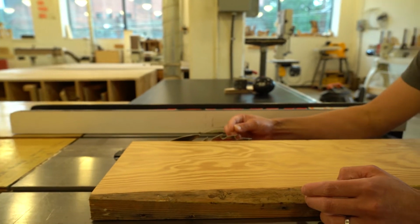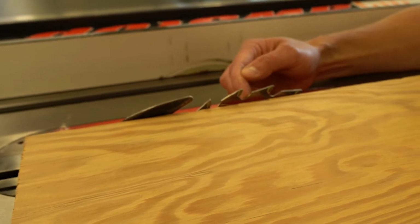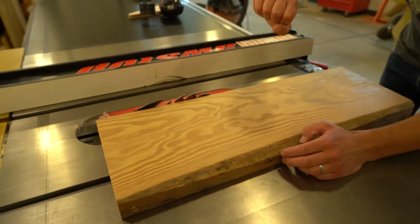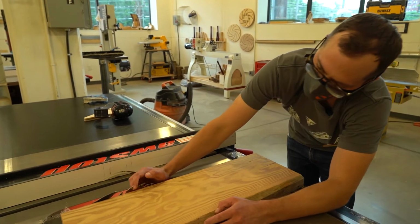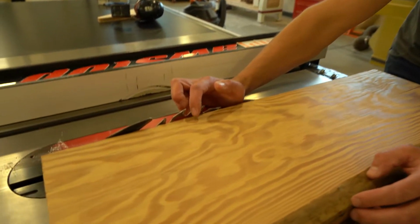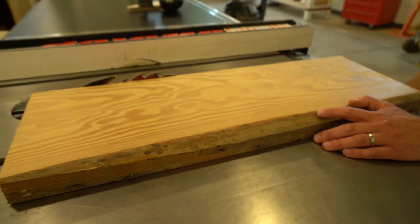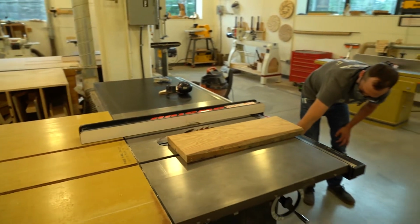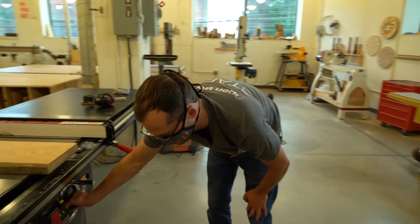This is called the tooth. That's the part that actually cuts the material. And this little piece is called the gullet. The gullet moves sawdust and chips away from the cut as the blade spins. So you want the gullet to be just above the height of the piece that you're attempting to cut. Once you've got the blade height settled in, tighten the dial in the middle of the height adjustment to lock the blade in place.